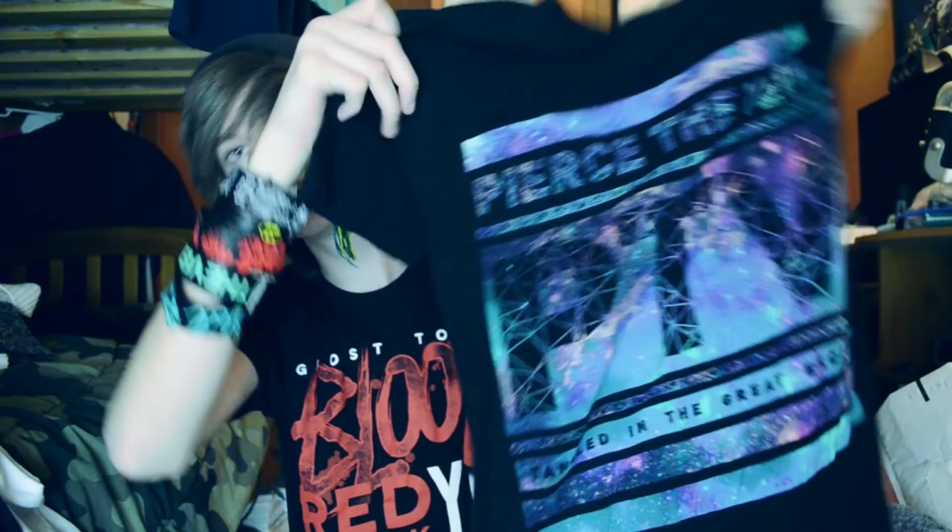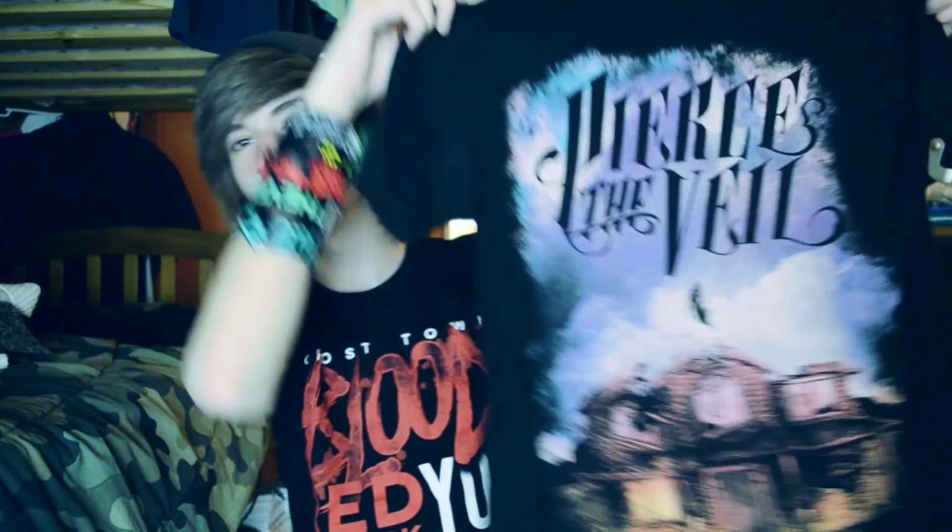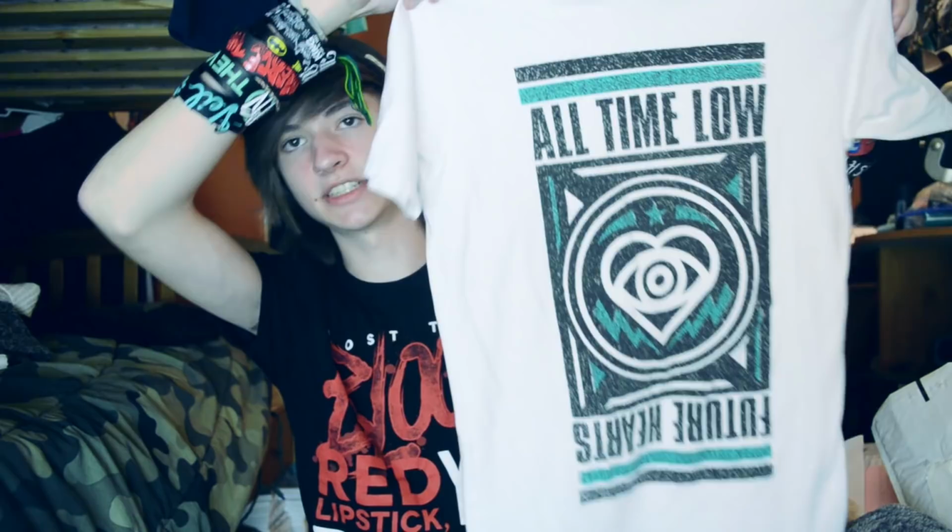Got this Galaxy Pierce the Veil. I got this one when I was at their show in Detroit. It's pretty sick. It's got some memories to it. And this one. I feel like there's more Pierce the Veil shirts, but they might be in the washer right now. I'm not sure. Then these are my All Time Low ones. Don't have very many of these, I think I have like 3. This one's pretty recent and pretty new.